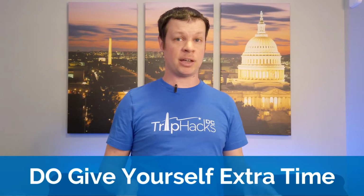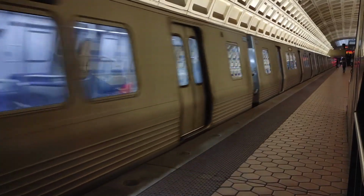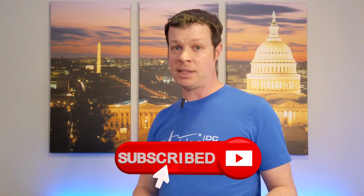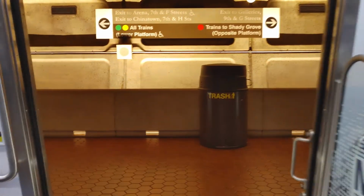Number 7, do give yourself extra time. Metro is a relatively efficient way of getting around, but it's not especially fast. One of my first jobs in DC was 3.5 miles away from my home, and the Metro ride took roughly 30 to 40 minutes, which included walking from my home to the station, waiting for the train, riding the train, and then walking from the station to my office building. And that was a best case scenario.